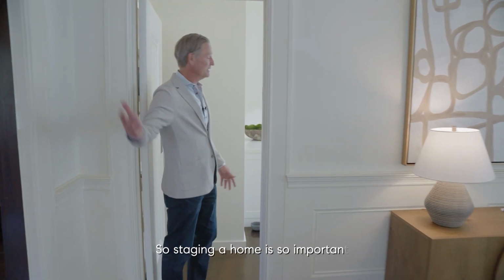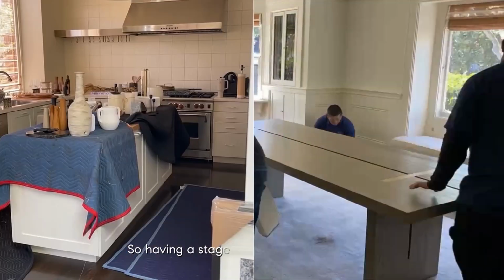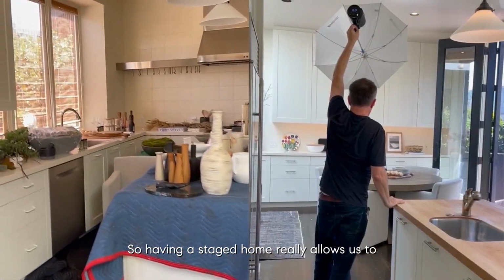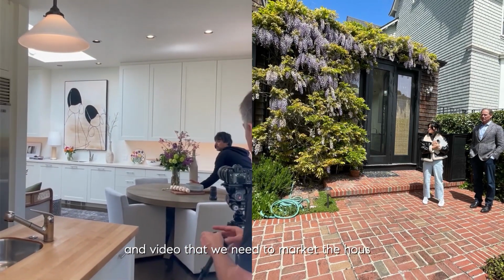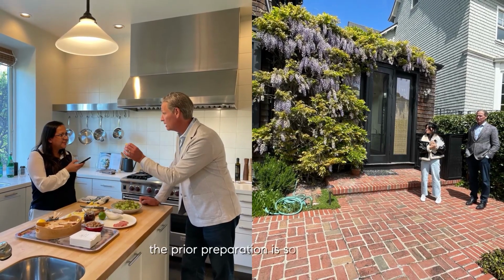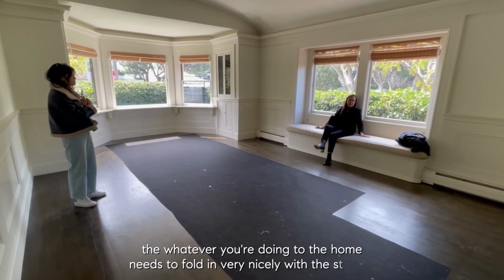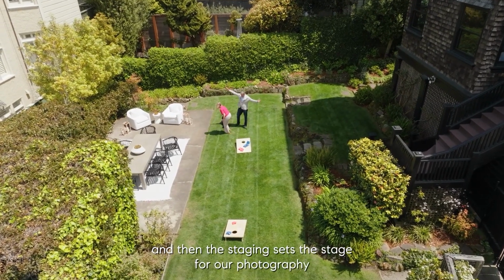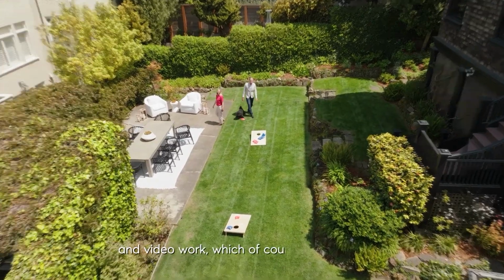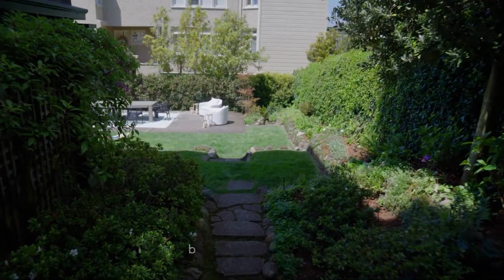So staging a home is so important because it is scientifically and mathematically proven that staged properties do sell for more. So having a staged home really allows us to get the pictures and the digital photography and video that we need to market the house, which is why the prior preparation is so important, because whatever you're doing to the home needs to fold in very nicely with the staging, and then the staging sets the stage for our photography and video work, which of course is what the buyers will interact with for the first time with the home online.